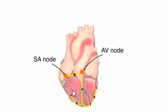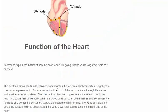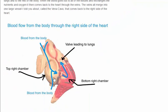The right ventricle squeezes, and the blood is forced up and out through the pulmonic valve, goes out to the lungs. And then they get their oxygen and it comes back. The left side squeezes, and blood comes in through that mitral valve into the left ventricle, contracts, goes up through the aorta and out to the rest of the body.